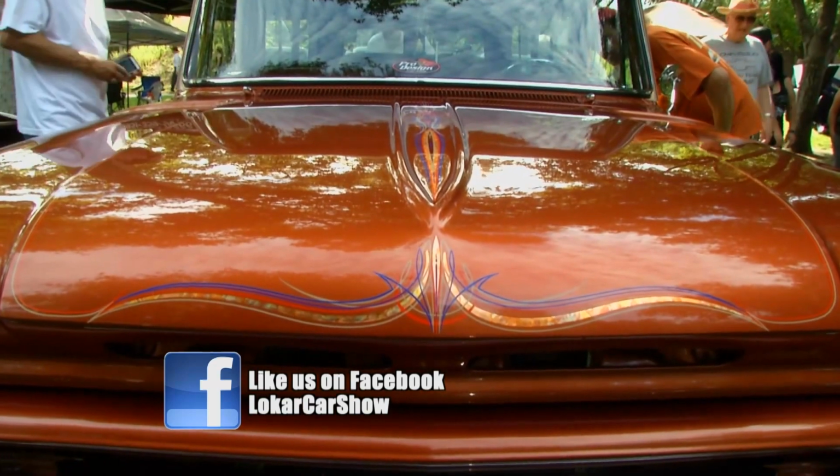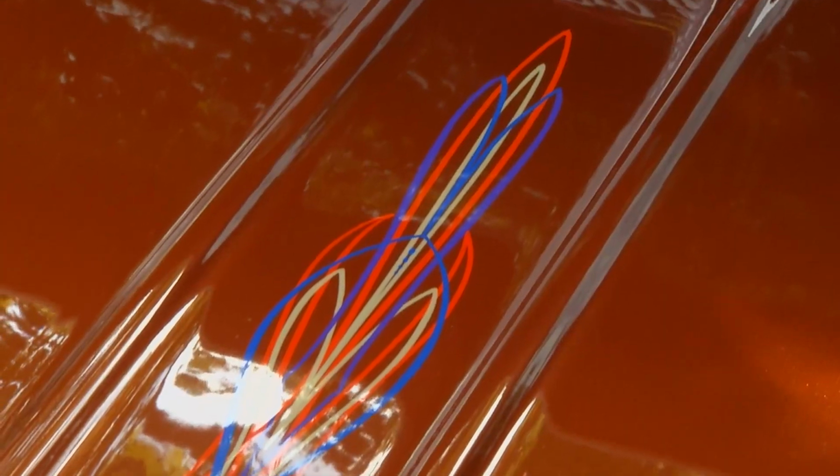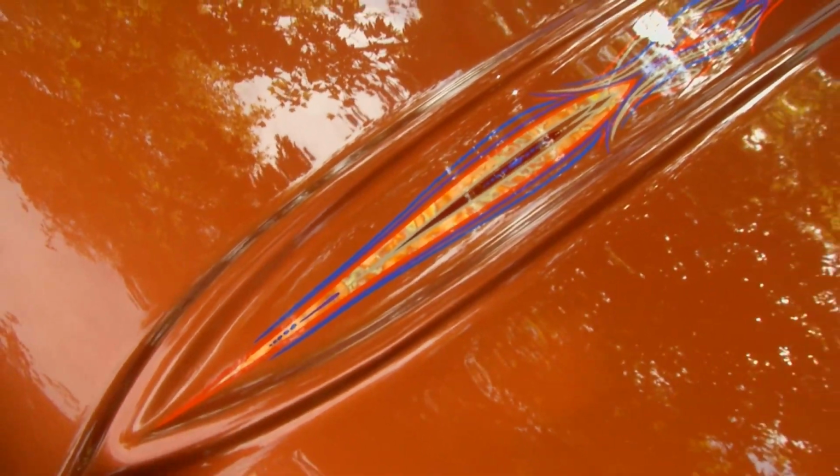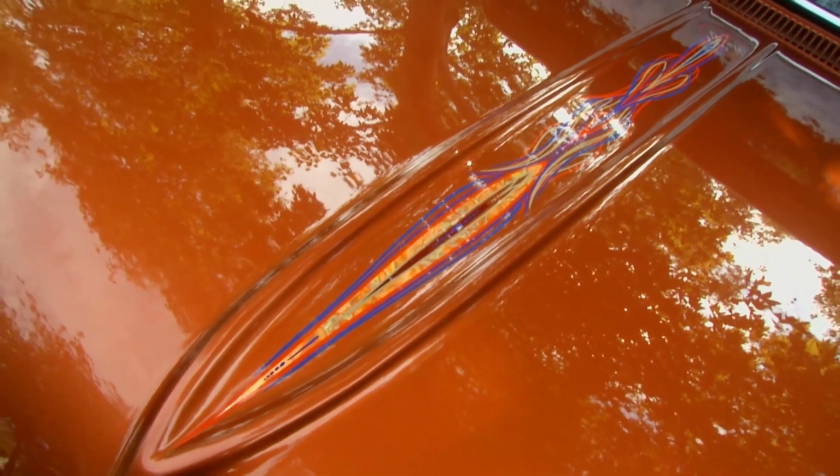There's a pinstriper that I've known for many years out of Woodland, California. His name is Dennis Jones. He was pinstriping since the early 60s. He even did some stuff for Mickey Thompson back in the day. He would stripe some of his race cars. I approached him, I said, this is your blank canvas, you go to town.